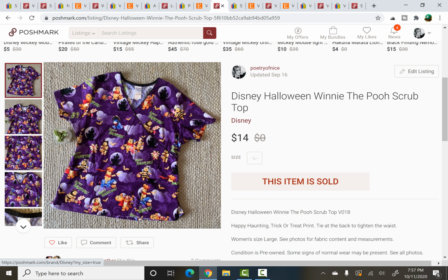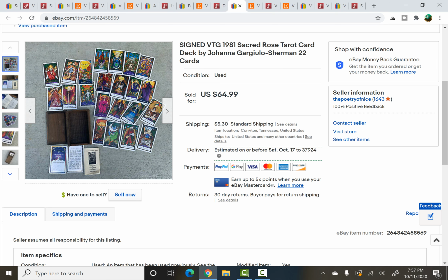I wouldn't usually grab too many scrub tops when they're Winnie the Pooh. They just don't do that well for me historically. But with it being October, I decided to list it at $14 and it sold in just a day or two of being listed as well. Again, the season dictating these fast flips, I think.